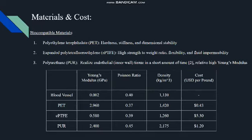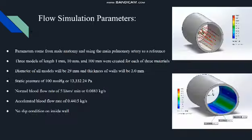The table below shows the material properties, Young's modulus, Poisson's ratio, and density, not to mention the cost of each material in the current market. The material properties for blood vessels were added for the sake of reference. Essentially, this case study is trying to determine which material is right for constructing an artificial blood vessel.